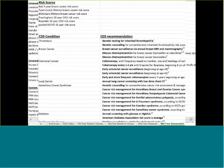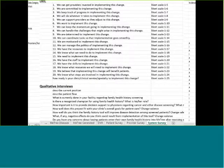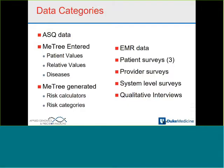And then within Mitri, we generated all these risk scores and then recommendations for their risk level, and this is an example of the EMR kind of data that we were pulling. And then these were some of the surveys that we were giving. It's just, there's so much data, it's unbelievable. But these are the main categories. So we had to take all this disparate data, Rachel had to take all this disparate data and merge it together, right? And so we've been working on that.